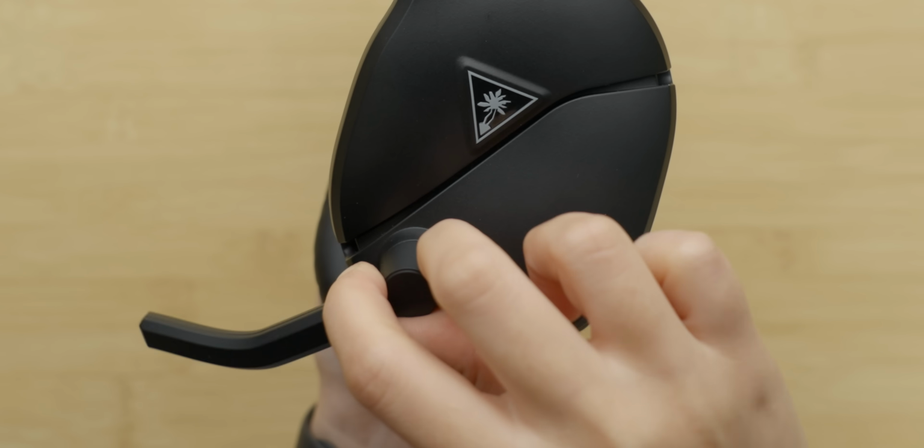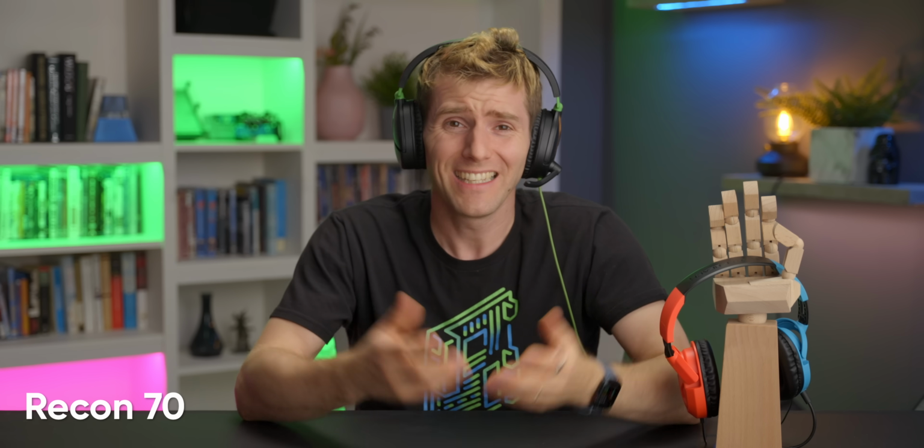But do they sound better? Let's start with the mic, which is located on the left ear cup, as is tradition, and is now on a swivel arm that auto-mutes when it's tipped up, but is no longer detachable, and unfortunately, no longer excellent. It's still okay, but it was kind of disappointing to see such a step down coming from its cheaper sibling. Hopefully the same isn't true of the headphones themselves.